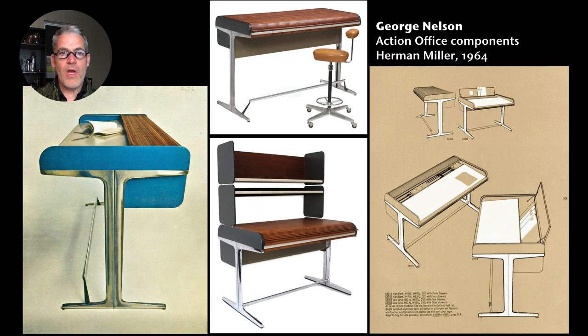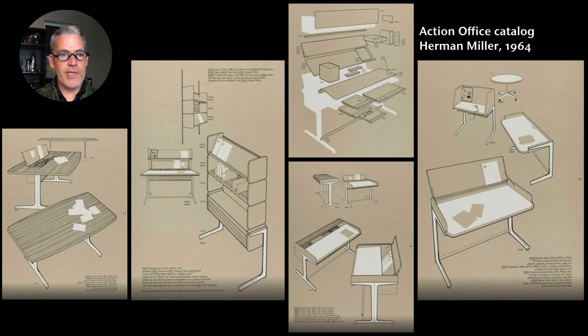Just as an aside, the catalog for the Action Office is insanely beautiful, and you can see all of it on the Henry Ford Museum website. The ad copy for Action Office in 1966 said, "Footbars and armrests, bumper edges, and recessed legs encourage relaxed, active posture. A variety of working attitudes evolve from coordinated equipment of different heights, widths, and functions. Preserving independent work situations, forming open-sided work areas, and supporting the attainment of meaningful activity. Action Office provides a new world in which to work."